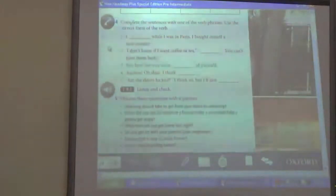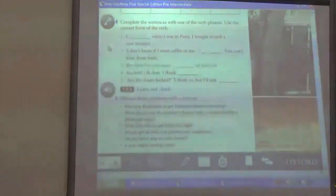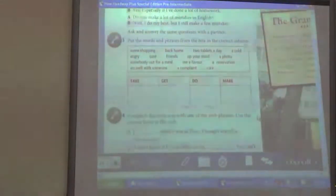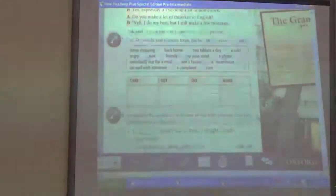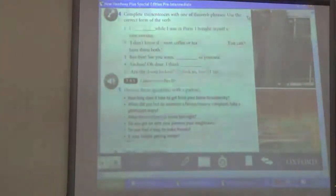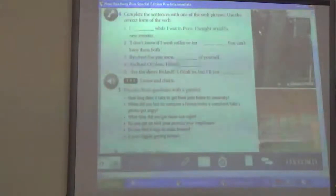We're going to complete the sentences with one of the verb phrases which we did earlier. Here are the phrases, if you remember them. Now we're going to use them. So, number 1. What do you think number 1 is, Mr. Gregory? I did some shopping while I was in Paris. I bought myself a new sweater.